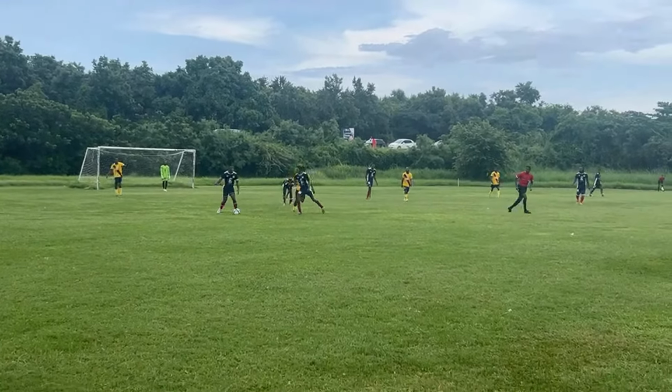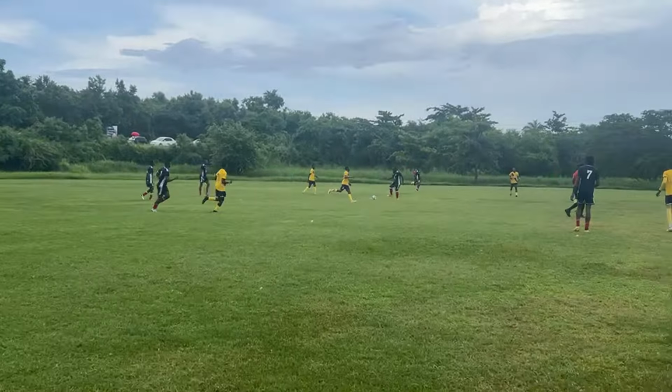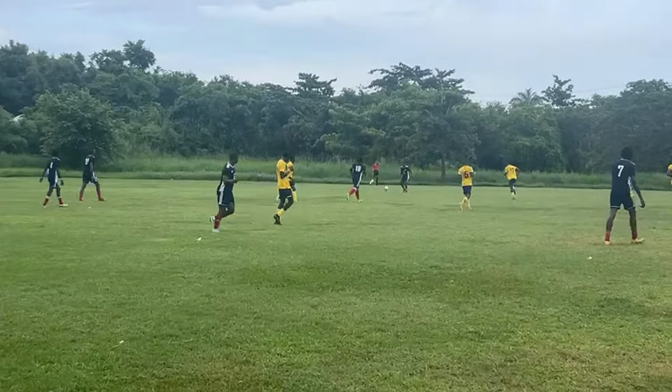Good try there by the Coopers Pen team. They're trying to put their passes together. And the South Marsh defense is doing very, very effectively to break down all their attacks.